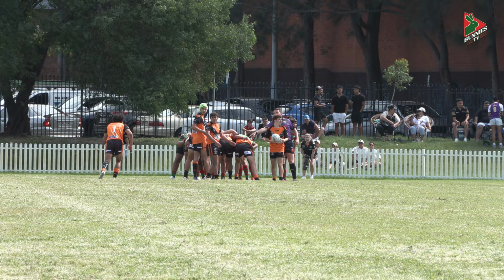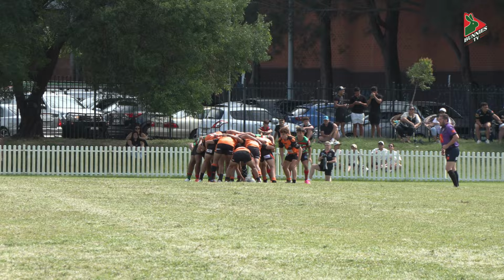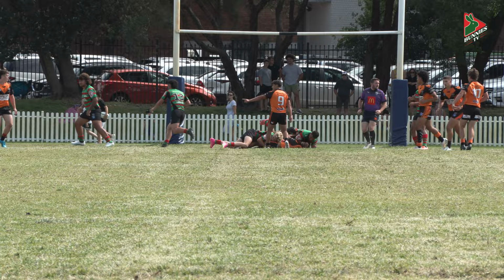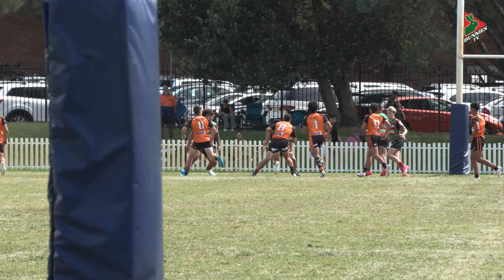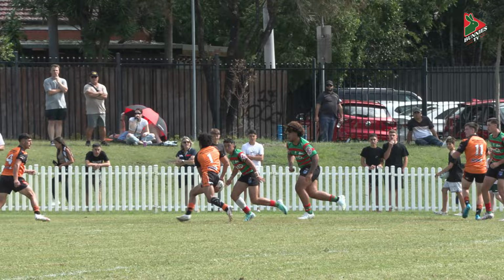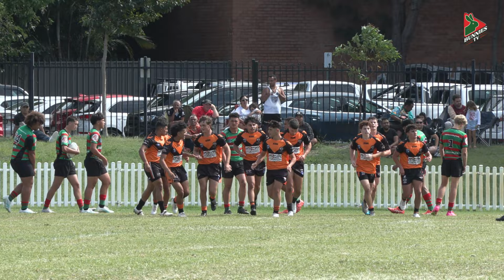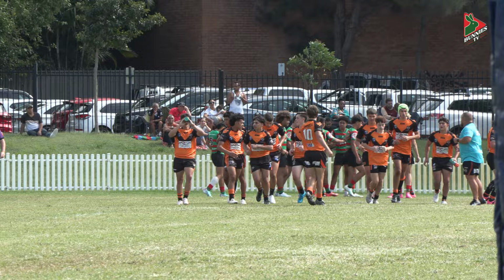Okay, so we're back. The Tigers have got the ball on the attack here. Attacking the southern end of Mascot Oval. Nice tackle there. Try there to the Tigers. Poor defence on the right for the Rabbits. Makes it 2-1. Eight four to the Tigers.